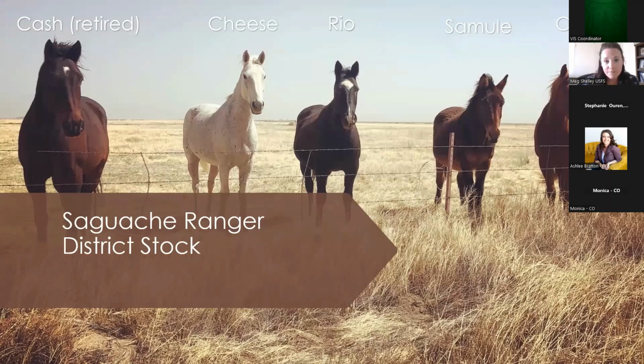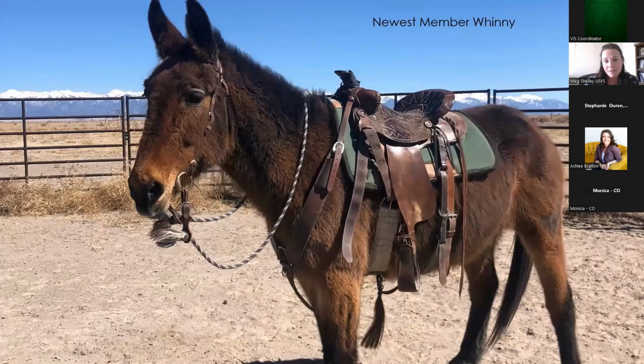Rio is one of our beginner safe horses. He's in his 20s as well, and he's just really solid. So Samuel is one of our older mules. He is on the retirement list, hoping to retire soon. He is, I think, in his mid-30s, so he definitely has some age on him. And then Chip is our youngest horse. He's 7, and he is a quarter horse, and we bought him up at a sale in Greeley last spring. And then our newest member is Winnie. She is about a 14-2 mule, and she packs and rides.